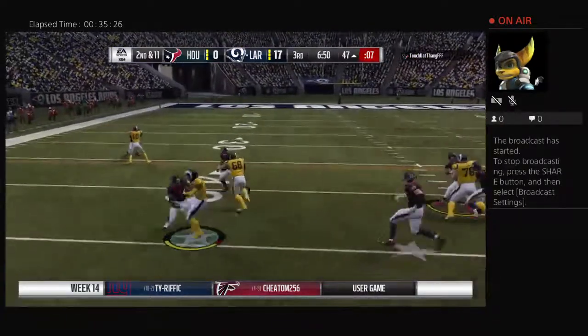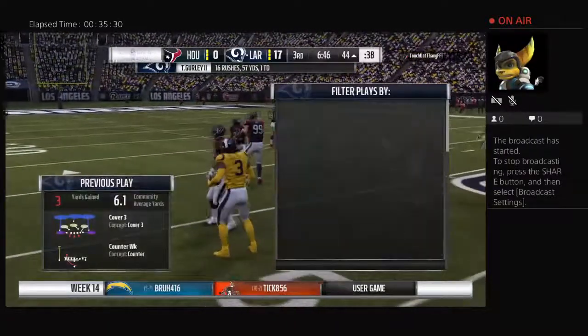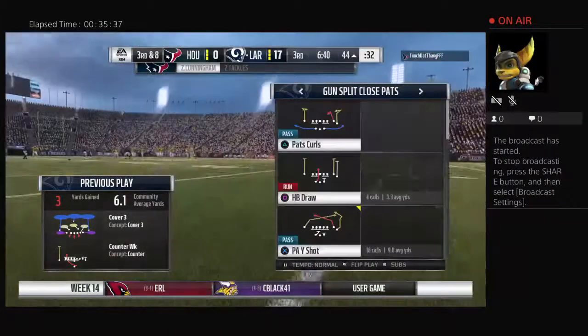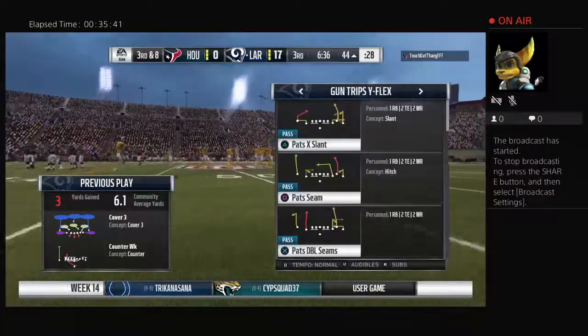To the workhorse today, it's Gurley. And just a short gain that time as they're able to get him down. The tackle that time by Zach Cunningham. Third quarter and you've got the lead. You're not ready to go into that 4-minute offense to close the game out, but a running game can really benefit your team right now.